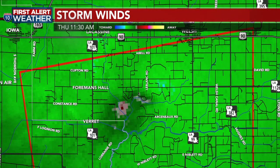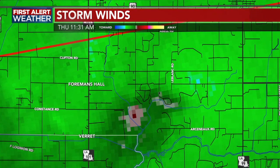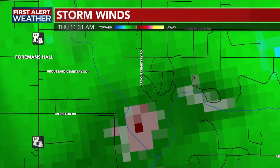This is another velocity product that we like to use that actually takes out the motion of the storm itself, and gives you a better idea of what the true wind direction is here. So we can make out, again, basically in that same area that I just showed you on the regular velocity, where that hook is, what we call in meteorology a hook echo. That's still going on here.